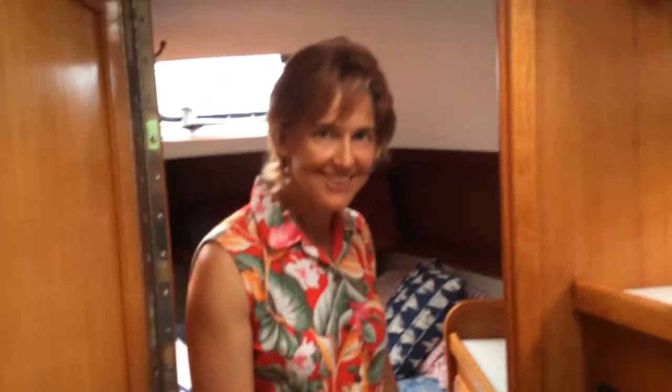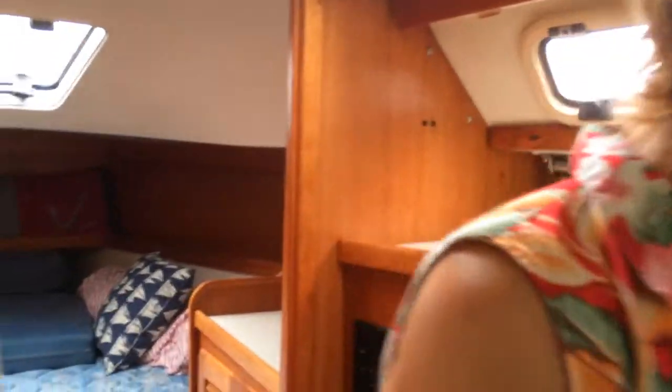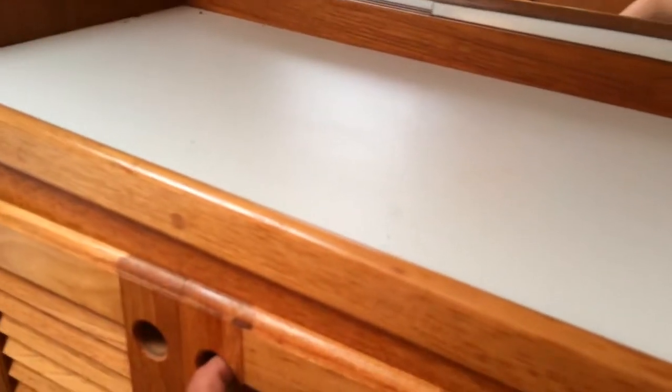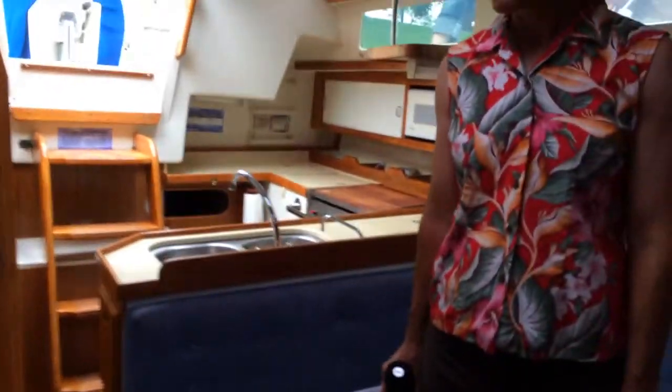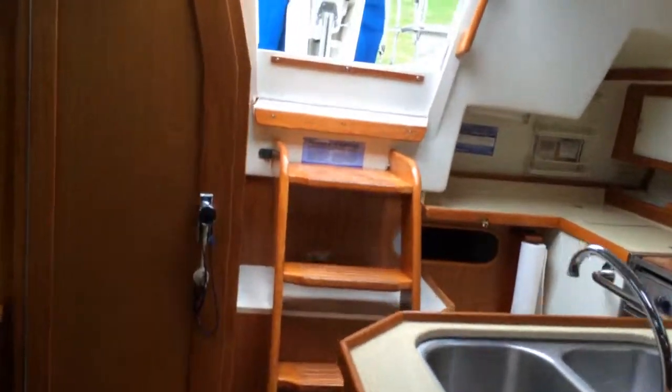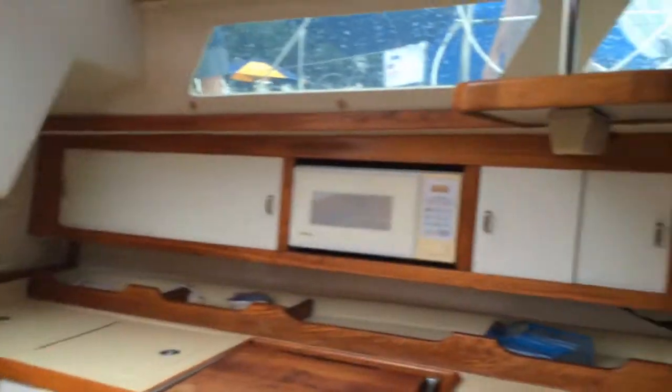Let me get out of the way here. There's Gene. Say hello to the viewers, Gene. Hello. Here I have a V-berth. Some hanging lockers. Pretty good size. It's nice at the table. Yeah. Goes up, gets out of the way.